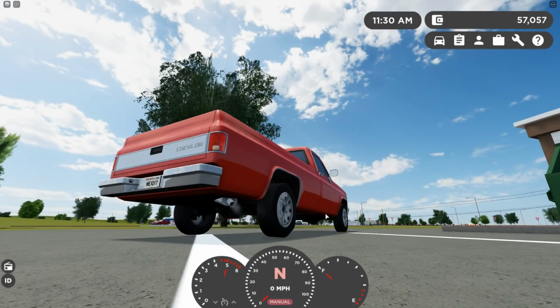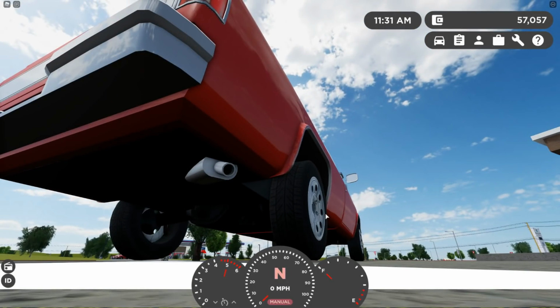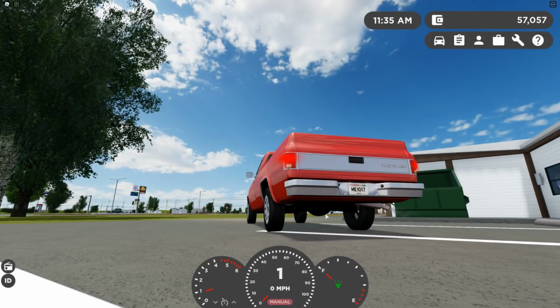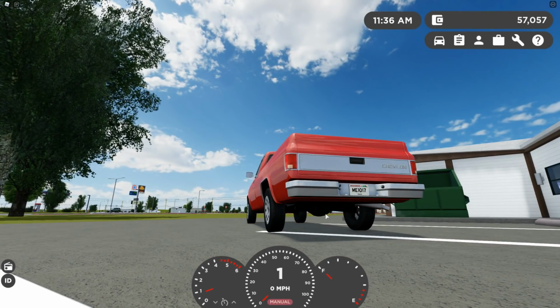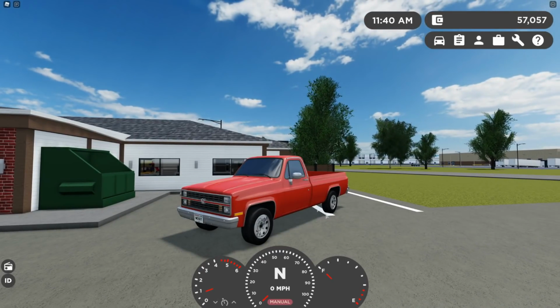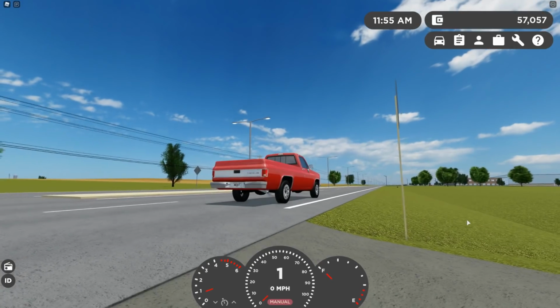Here's how it sounds. Here are the headlights. Warning lights in the back when the headlights are on. Our brake lights, our hazards, and our reverse lights. Here's our horn. Here's the speed test, which is going to take a while.